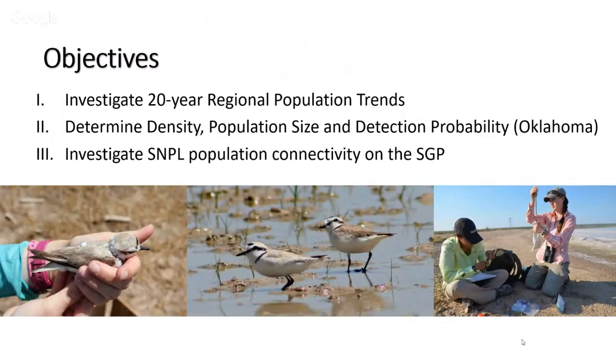Specifically, my objectives were to investigate 20-year population trends. So 10 years ago, we had declines, and I wanted to know what's happening now. Are they increasing, decreasing, holding steady? I also wanted to look at density and population size, specifically at a very large population in Oklahoma at Salt Plains National Wildlife Refuge, using distance sampling or detection probability. And lastly, again, I wanted to look at population connectivity on the Southern Great Plains of snowy plovers, see who's moving where and when.